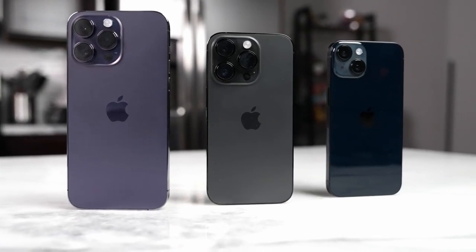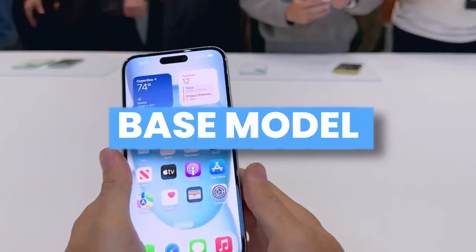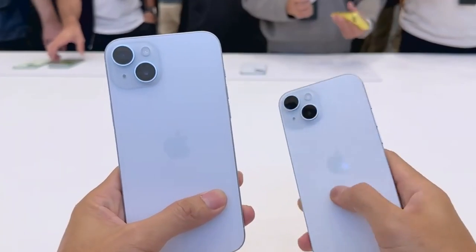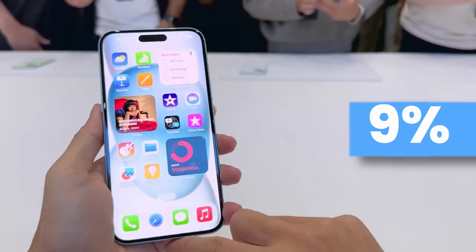Other models of the iPhone 16 lineup are also getting an update. The iPhone 16 base model will feature a 6% bigger battery, the 16 Pro is going to feature a 2.5% bigger battery, but the iPhone 16 Plus is going to feature a smaller battery, 9% smaller compared to the 15 Plus.